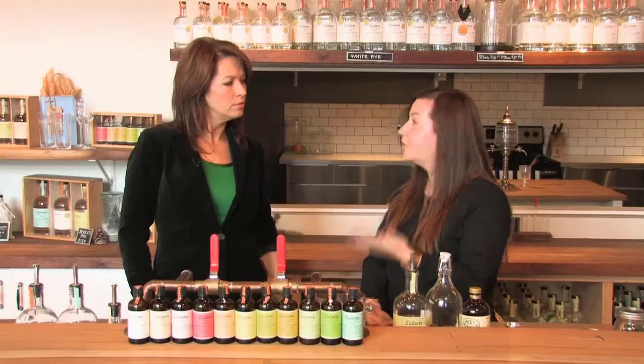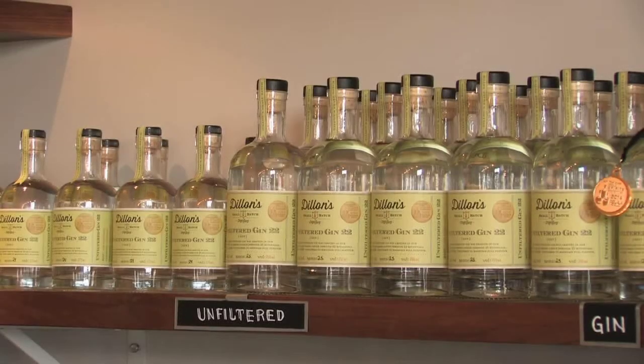Right. Yeah. So what do people come here for the most? What is your number one seller when it comes to the alcohol side of things? Yeah, that's a good one. I would say the unfiltered gin 22 is probably, of our core spirits, what we're best known for. It's a very aromatic gin. We use 22 botanicals, so it's a lot more floral and citrusy than what most people are used to.